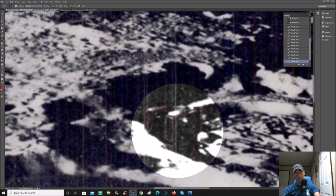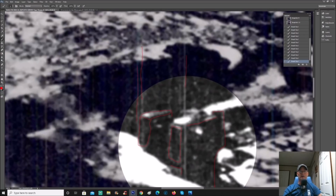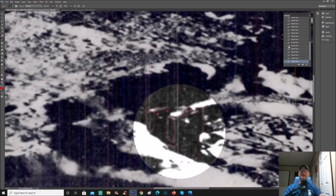Okay. Now, get a look at this. This is cool. It looks like it has this weird piece on top of it doing this with two white round circles. Guys, see that? You got two in the back here on this one. Okay. Check that out.